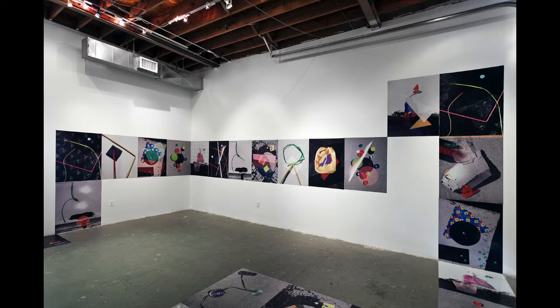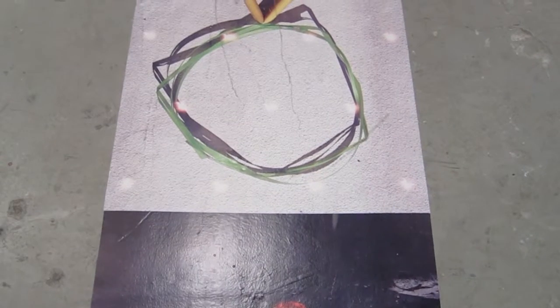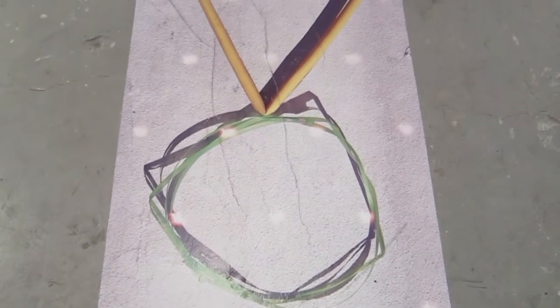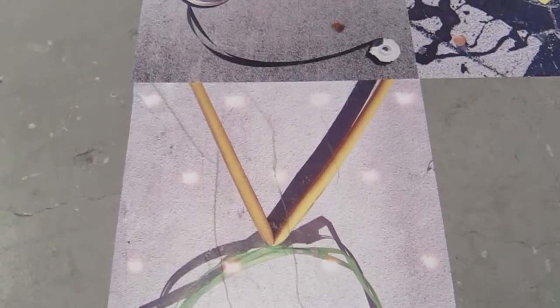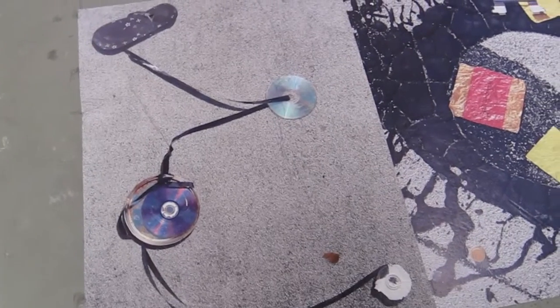So I think in the end, while some of the objects have a kind of Miami character, you can see a flip-flop in one picture or a piece of sunglasses in another, a lot of it is the kind of garbage that you really can find anywhere. So I collected these objects and then I sorted them. I basically sorted them by shape.